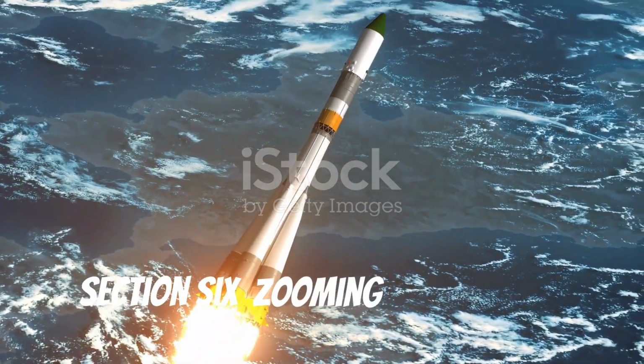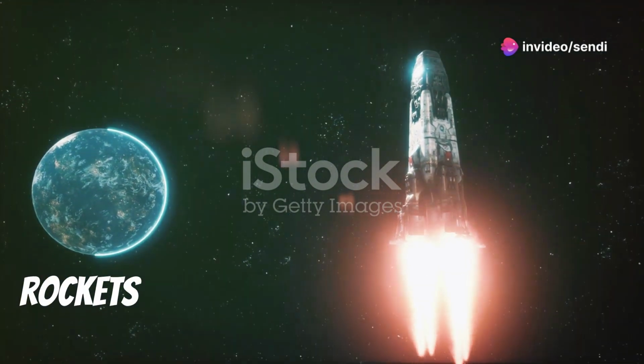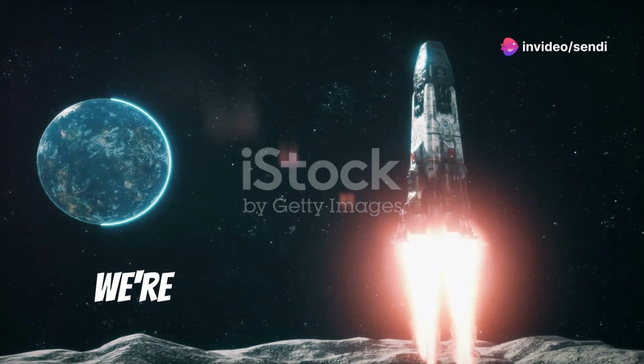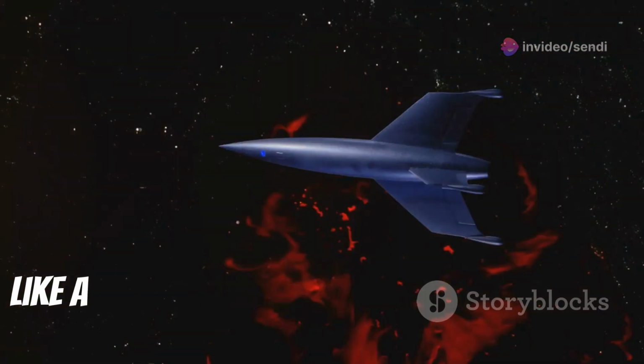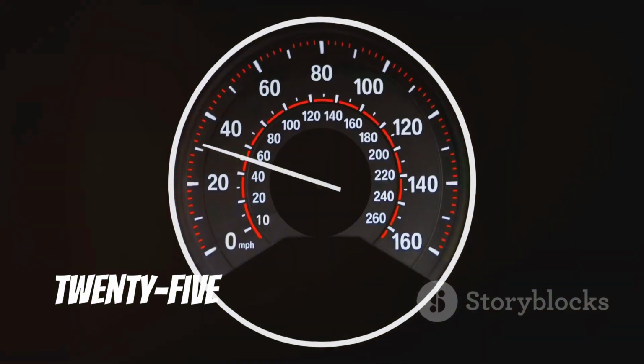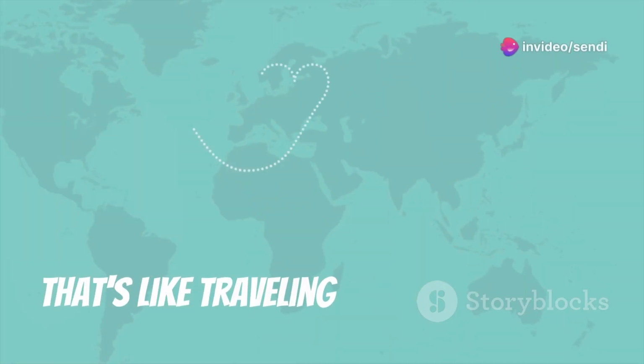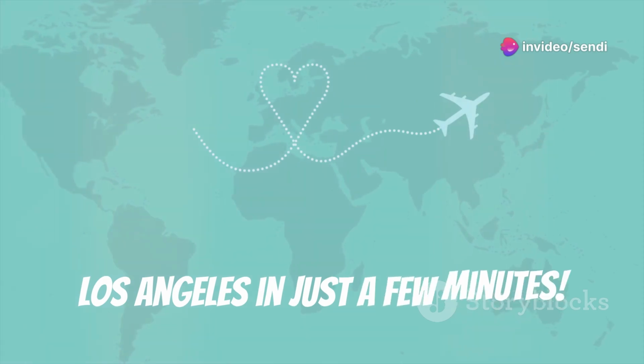Section 6. Zooming past gravity. To escape Earth's gravitational pull, rockets need to achieve incredible speeds. We're talking super duper fast, like a race car. They need to reach a speed of around 25,000 miles per hour, which is about 7 miles per second. That's like traveling from New York to Los Angeles in just a few minutes.